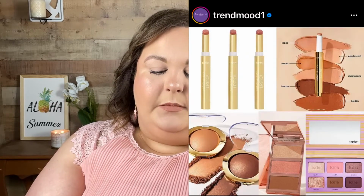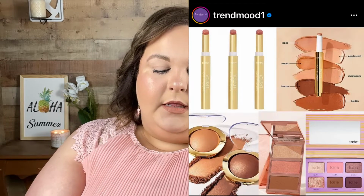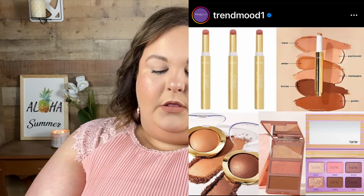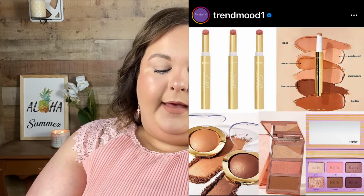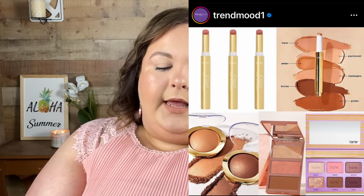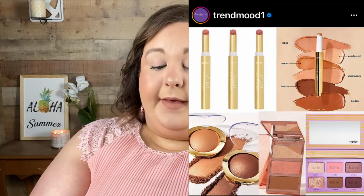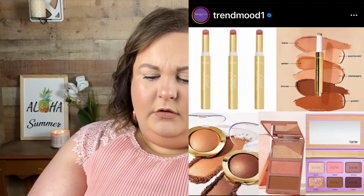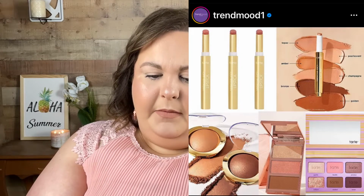Okay, let's talk about this one. It's Tarte. Tarte is dropping some new products. It's the Maracuja Juicy Glow Pen, the Maracuja Juicy Lipstick Trio, the Tartelette Jewel Amazonian Clay Palette, the Shape Tape Glow Bronzer, and the Clay Play to Go Cheek Palette. These are exclusive to QVC, I believe. I think that's what I'm taking from it.